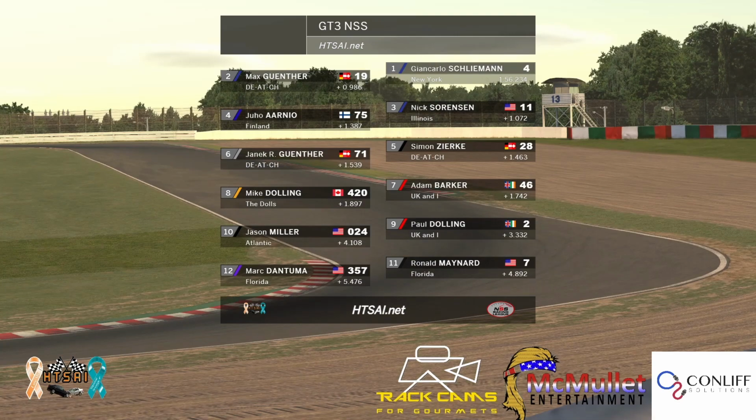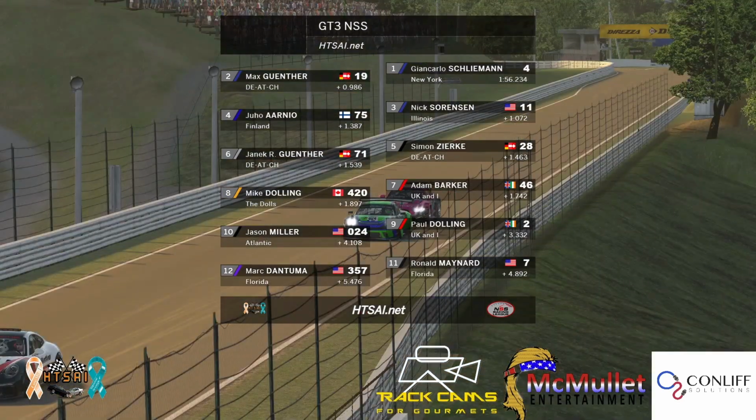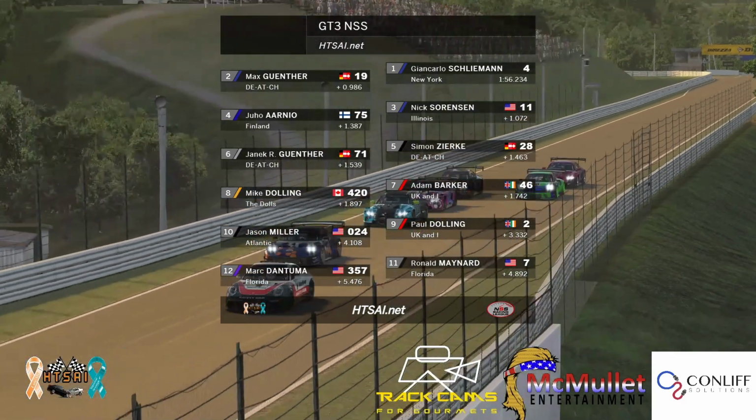Adam Barker, Mike Dolling on the fourth row. Paul Dolling and Jason Miller rounding out the top 10. Ronald Maynard and Mark Dantuma round out the field at Suzuka this morning.